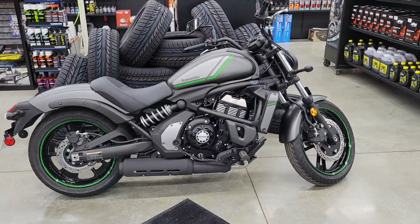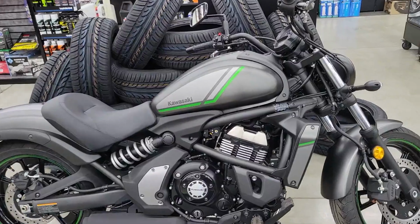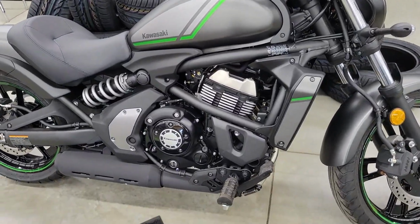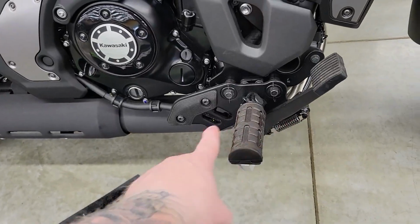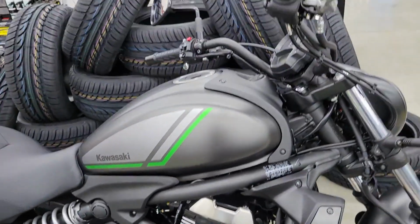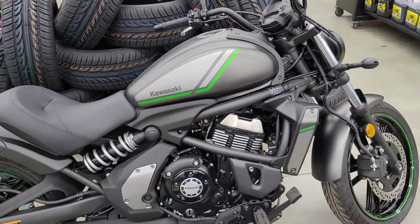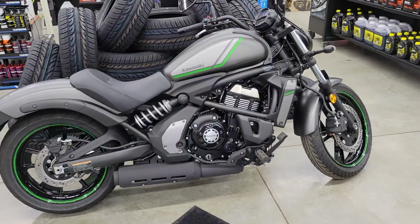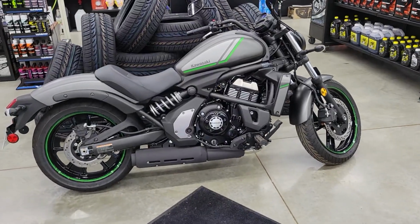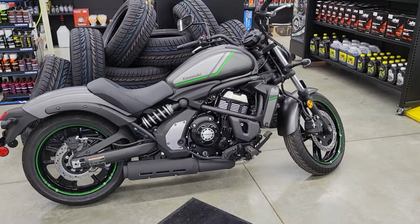This has been a very popular motorcycle for Kawasaki because it can be fitted for anyone. It has what they call the U-Fit system, so you can actually adjust the foot pegs, you can adjust the handlebars, and many other things to fit this for small riders, tall riders, and everything in between. So if you're looking for a great commuter bike, highway bike, whatever else, the Vulcan 650S is the way to go.